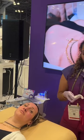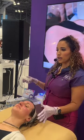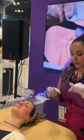And I'm sorry, Rick, I apologize. I want you guys to all look. She's a little bit pink, totally normal, not a bad thing, right? This is what we wanted. But pay attention to how her skin looks when we finish, because it's going to be completely different.